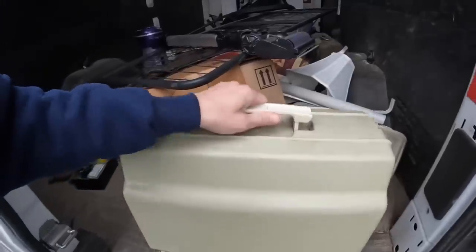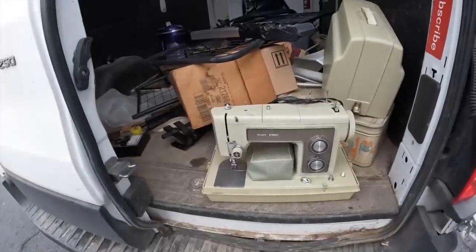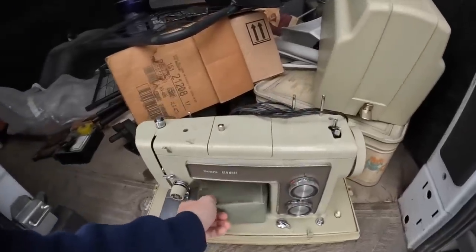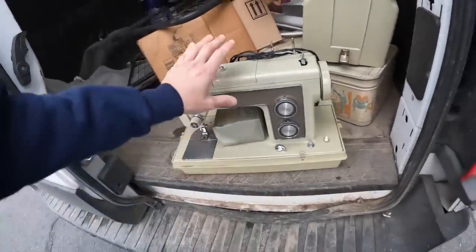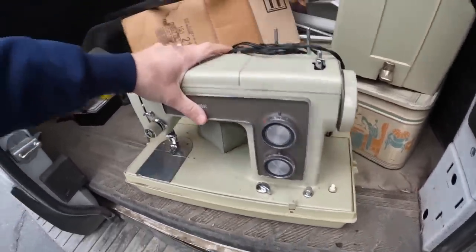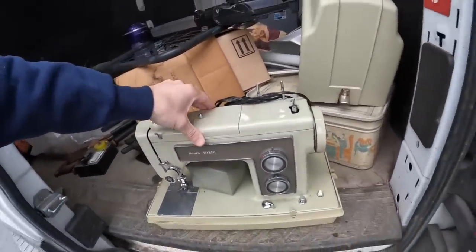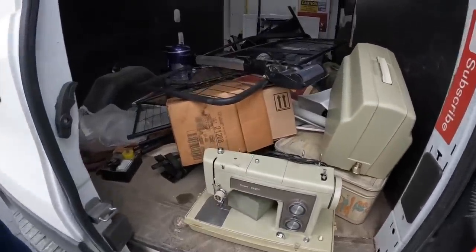There we go, just like that. Would you look at that beauty? Wow. That thing probably cost a lot of money back in its day. This is your foot pedal. I thought that was all your attachments. Maybe the attachments might be underneath this if you unclip it. That might be my guess. I don't see any other compartments. Yeah, it's a beauty. It's not the avocado green, but it's a beauty.